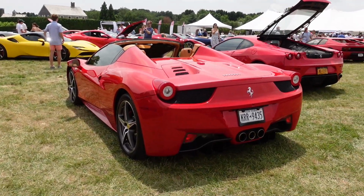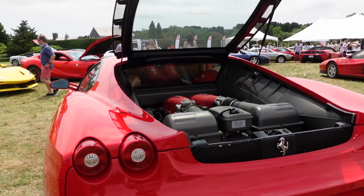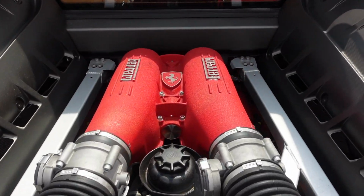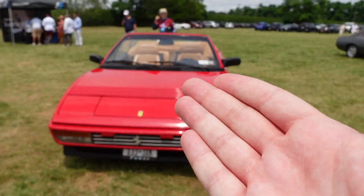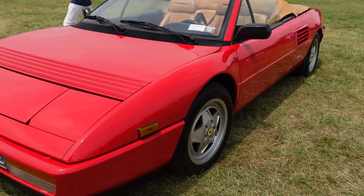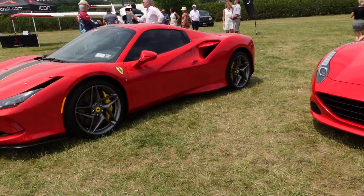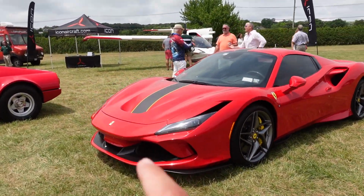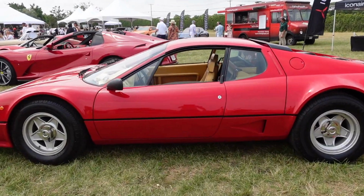I've shown this car before, it's always nice to see. A 458 Spider, an F430. Let's take a look at the engine of this one. This one is so well maintained, so clean in there. Another rare car, the four-seater Ferrari Mondial. I don't even remember the last time I saw one of these. Another California T, an F8 Spider with an aftermarket vinyl stripe, a Testarossa, a 512 BB.